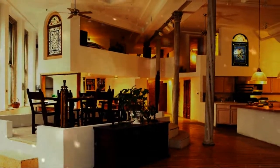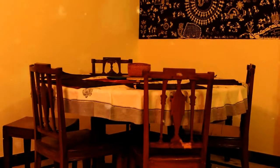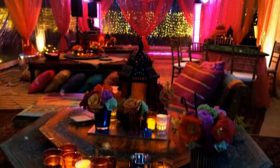The color palette for the walls of your dining room considered suitable by Vastu are pink or orange or other non-jarring and calming colors such as cream or yellow.